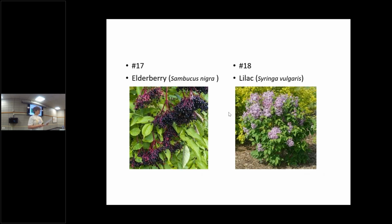Lilacs like sun to partial shade. They like average moisture soil, about 12 feet tall, and they don't have fruit that are edible, but they have very nice flowers, and the leaves are desirable to some caterpillars.